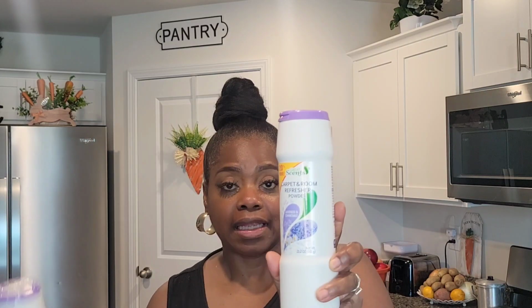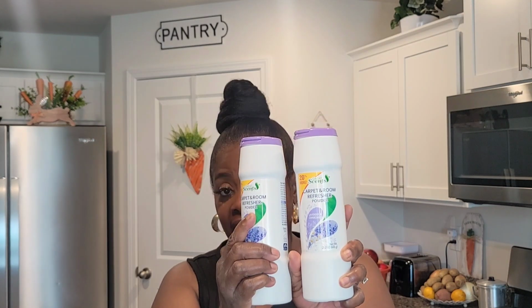All right. This is my second time purchasing this. I purchased this, didn't get a chance to haul it. My son went on ahead and did one of his chores, which was vacuum the house. And this is by Great Scents. It's a carpet and room refresher powder, lavender and chamomile. This is 21.2 ounces. So I got two of these. So yeah, this made everything smell amazing. Okay, amazing. All right, next for $1.